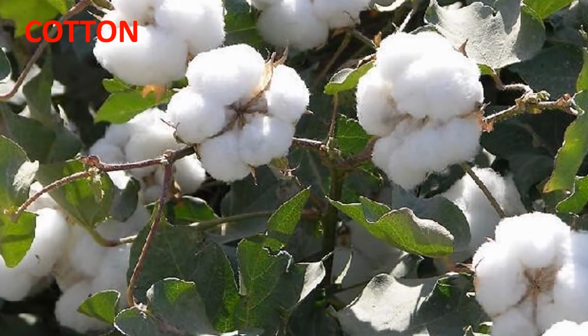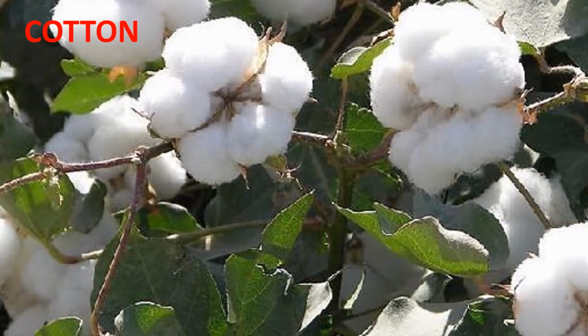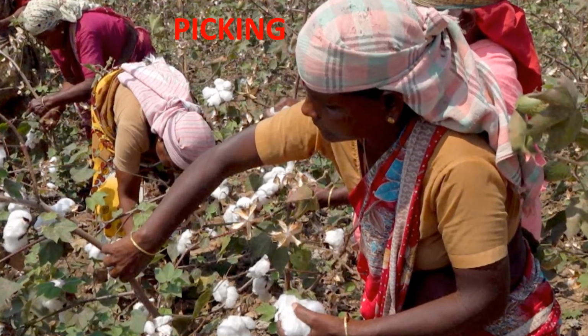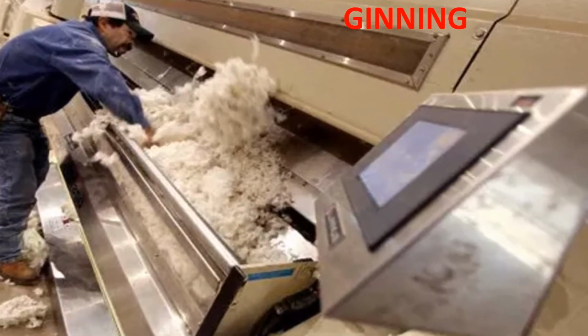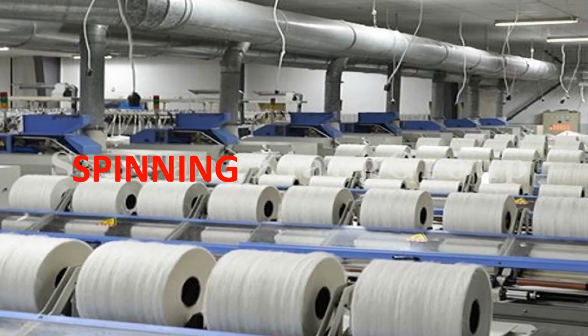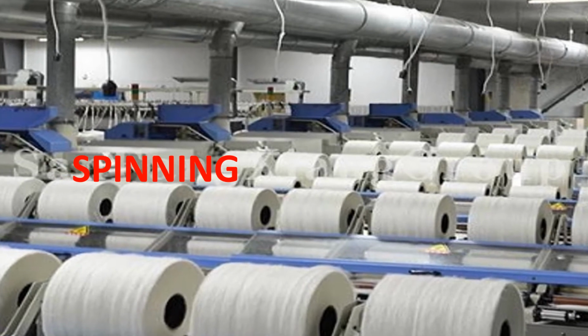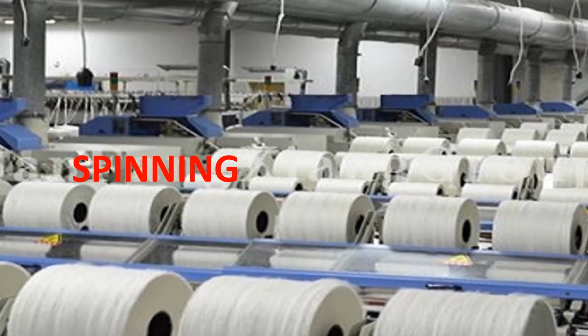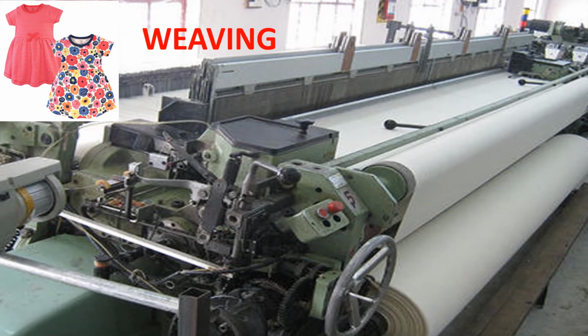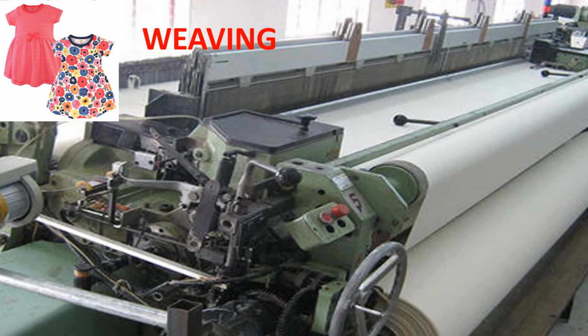Cotton clothes are made from cotton plants. The cotton from the plants is picked. Then the cotton is cleaned. This process is called ginning. Then it is converted into yarn. This process is called spinning. At last, the weaving loom is used to weave the yarn into fabric. This process is called weaving.